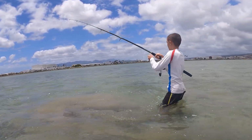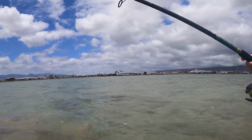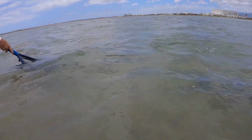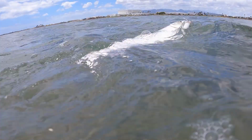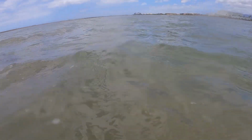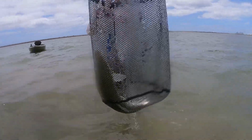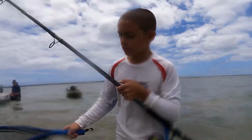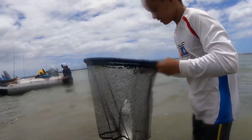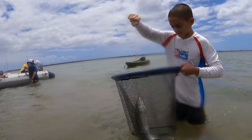Hopefully you can land this one. You guys are not walking, so it's me and my dad now. Nice size eel, a pretty big one actually. It's about like 2-3 pounds. It's a nice size one.